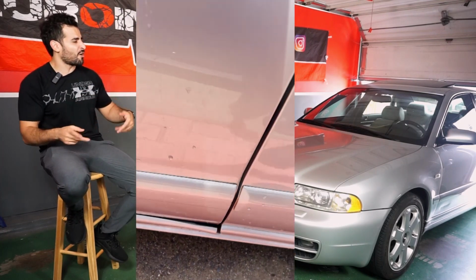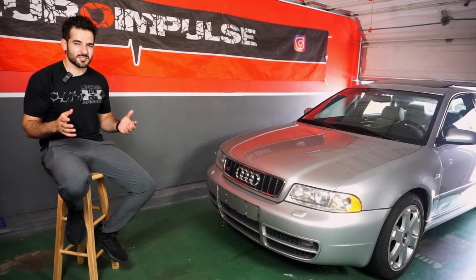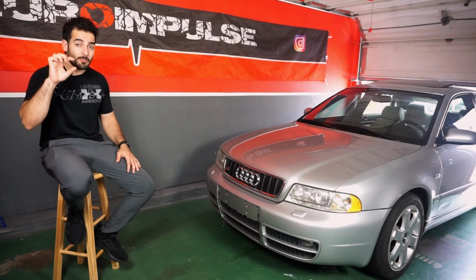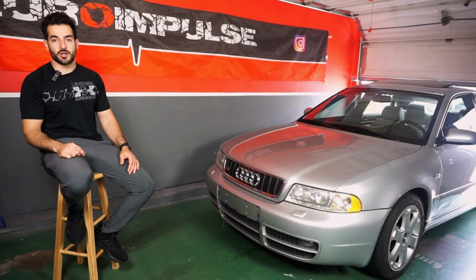There was ants all over the car. The interior is all ripped up. Some rust here and there. It was just in disgusting condition. I was this close to beating his ass for making me drive 2 hours to get there. Then I was like, you know what? Let me at least turn it on, okay?